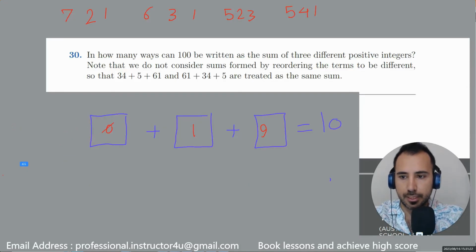Remember, we want to put 10 objects into 3 boxes, and we want to make sure no box is empty. The trick is you would just pick one stone, you put it here, one stone here, one stone here. So already each box will get one stone, and this number will turn to 7. Okay, now you have to do this again.